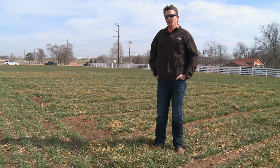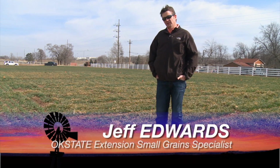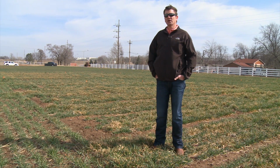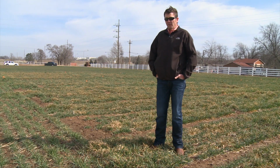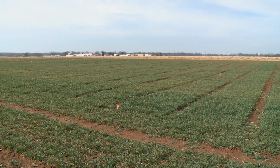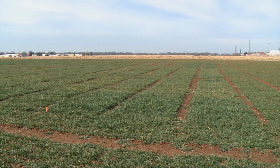The condition of the crop overall is pretty good. We've received a little bit of moisture in the form of snowfall here in the Great Plains, but topsoil moisture is still very limited. We're going to need some moisture in the next few weeks to carry us through. We're entering a phase of growth where we're coming out of dormancy. We're going to enter a period of fairly rapid growth, and that's when we're going to use up that soil moisture fairly quickly. Now that's for the central area of Oklahoma, the primary wheat production area.